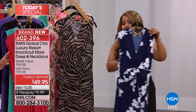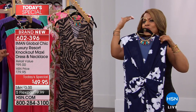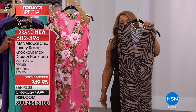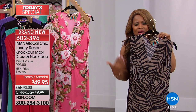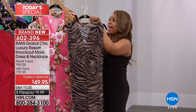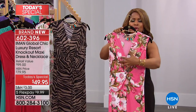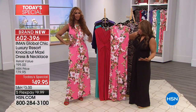So that one has been very popular. The one that has been the runaway hit, navy, and I just was told it is gone. So I apologize for that. That one's completely sold out. Then we have our animal, which is classic year-round. Looks beautiful. And the way that those stripes are done, it just makes you look super skinny. So there's your animal. And then Iman looks so pretty, doesn't she? With the beautiful rose floral. Yeah, it's gorgeous.